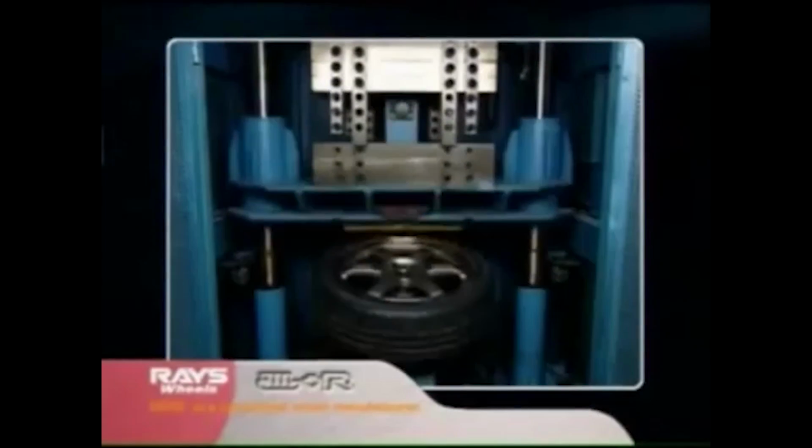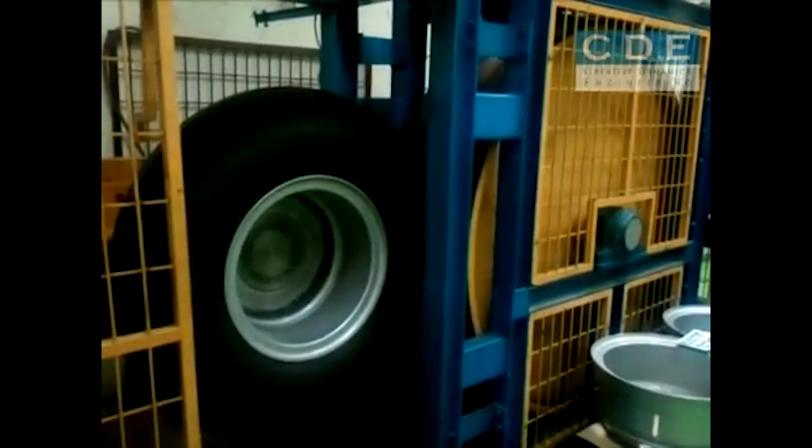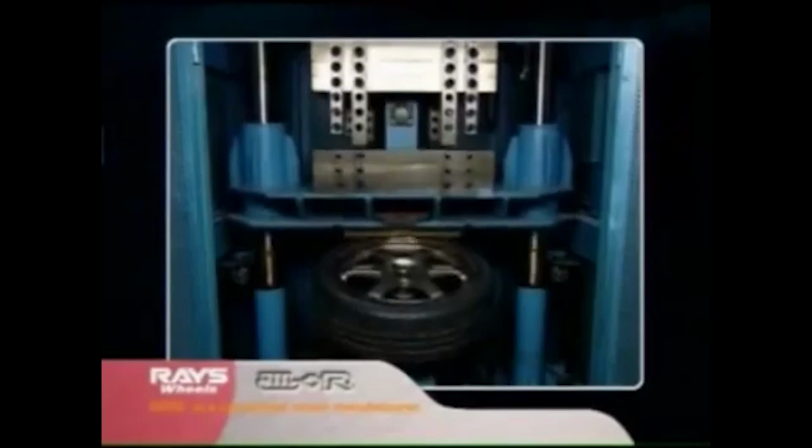Ray's Engineering does a JWL strength test, a dynamic radial fatigue test with over 800,000 revolutions, a rotary bending fatigue test of 150,000 revolutions, a 13-degree impact test, and it's dropped from over 255 millimeters. Wait, how much is that in American? That's 9.8 inches. Still pretty far. So in short, they check the shit out of their wheels.